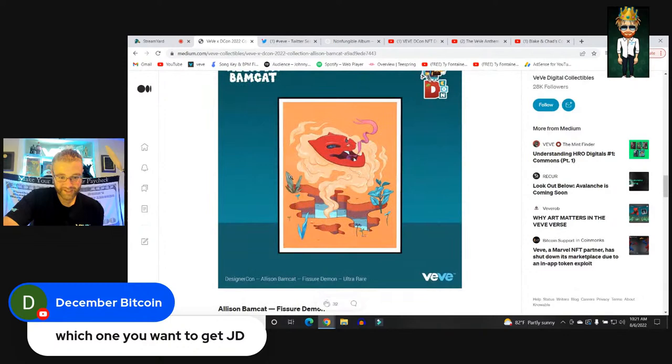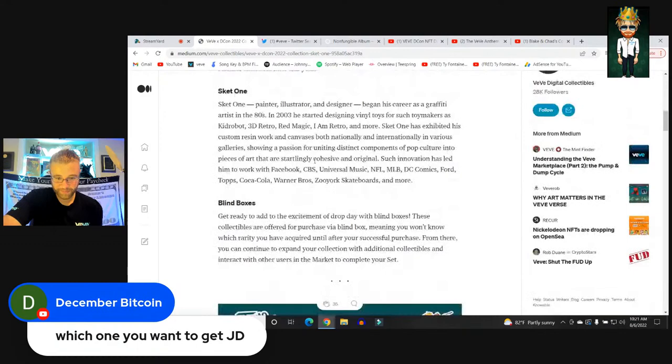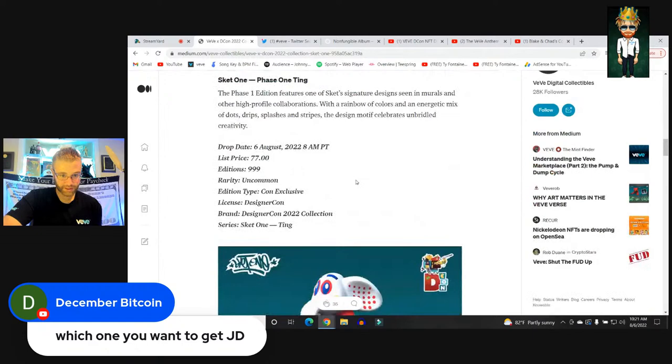And this one, 666 editions. I do want this one as well. I just like the colors on it. And from the Sket One, if I decide to go for this one, I would probably flip it. I don't have many gems right now at all, so I'm looking for ways to stack some gems. Phase One. I kind of like the Phase One color in this one.